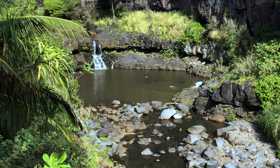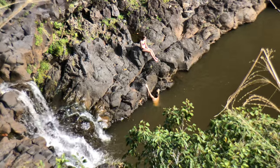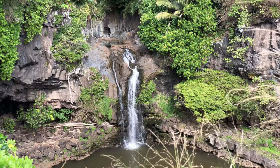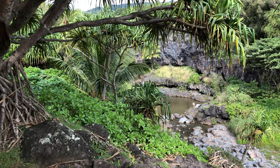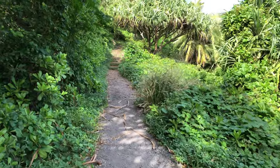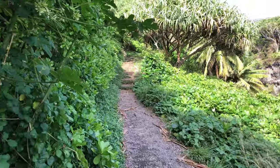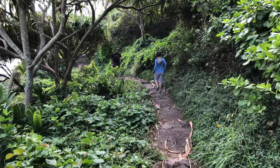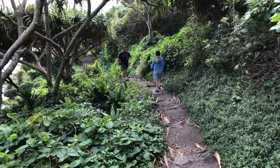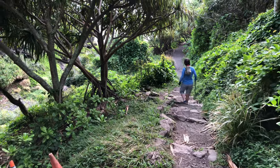Yes, you can jump in and swim, like this Tarzan and Jane couple who got here early and have the pool to themselves. However, the official park ruling is as follows. Swimming is not recommended in the Kipahulu district of the park. Water quality varies and violent flash floods can occur in the stream at any time. Injuries and deaths have occurred.